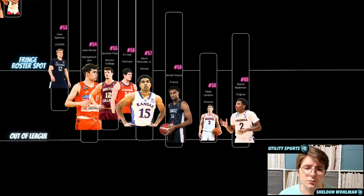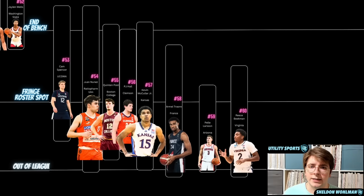Armel Traore, definitely an interesting prospect to talk about, one that I've had on my radar for quite a while now. Was with the Metropolitans 92 last year, when Victor Wembanyama was still there with Bilal Coulibaly, and he's a French-born wing, and I think for upside here, you can see his upside's a little bit higher than Pelle Larsson, a little bit higher than Reese Beekman, and it's because I do think with his overall athletic traits and the physicality he can play with and some of his downhill dynamism as a slasher cutter, there is a little bit of hope that he could stick on in the NBA in some capacity.